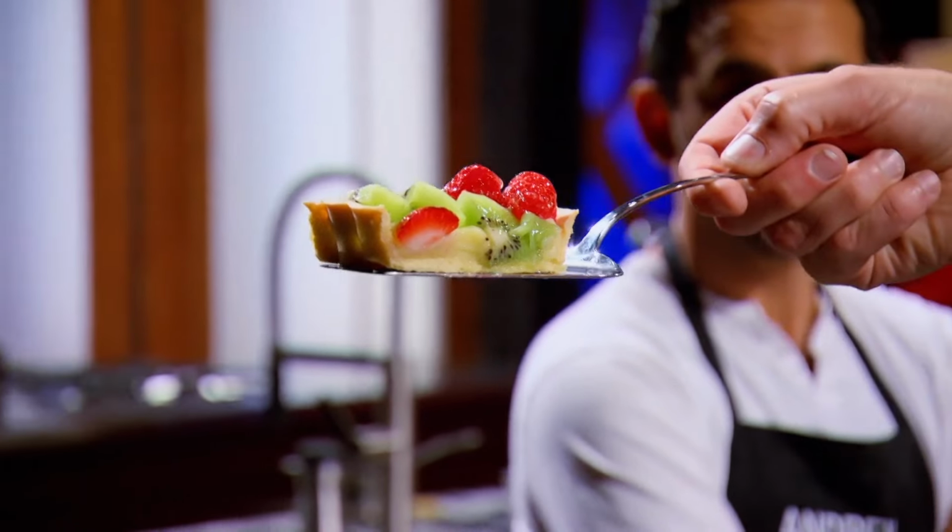Looks like some real craftsmanship there, David. Thank you. Thin crust, and to get the pastry that even all the way, it's a little finesse. Let's see how it tastes. A nice crispness to the pastry. The pastry cream could have been just a tad softer.